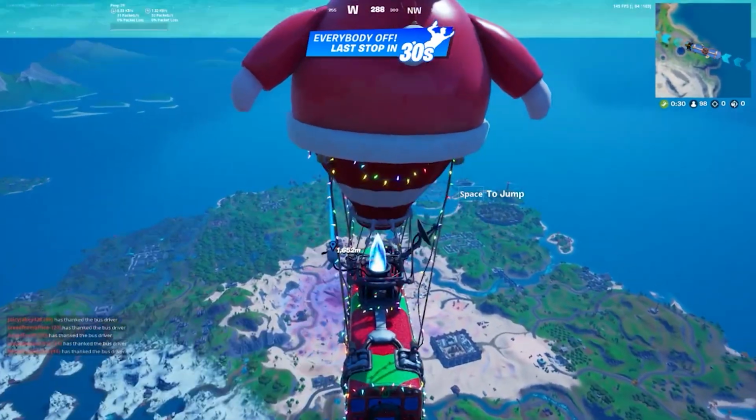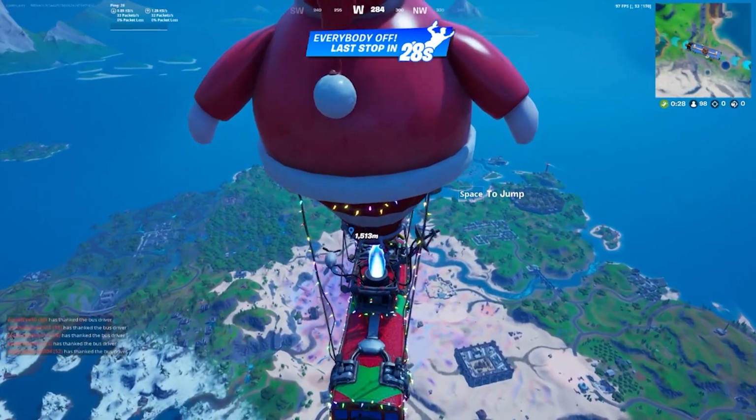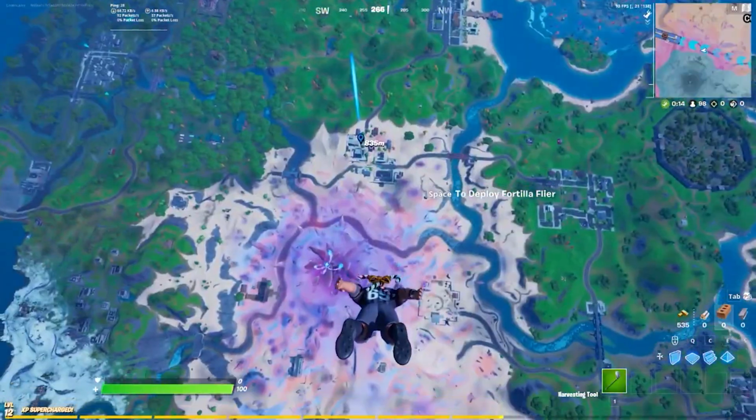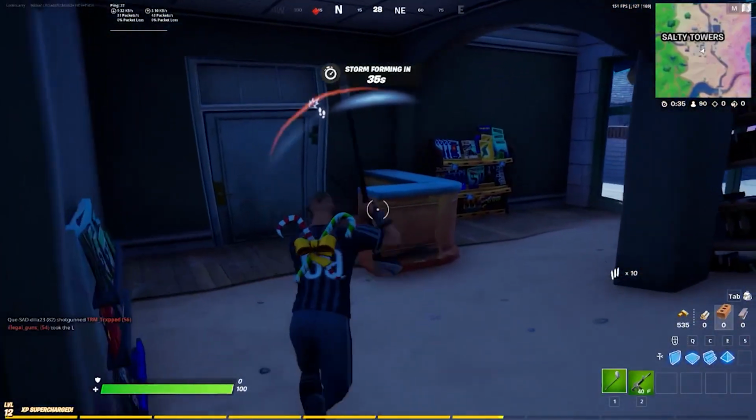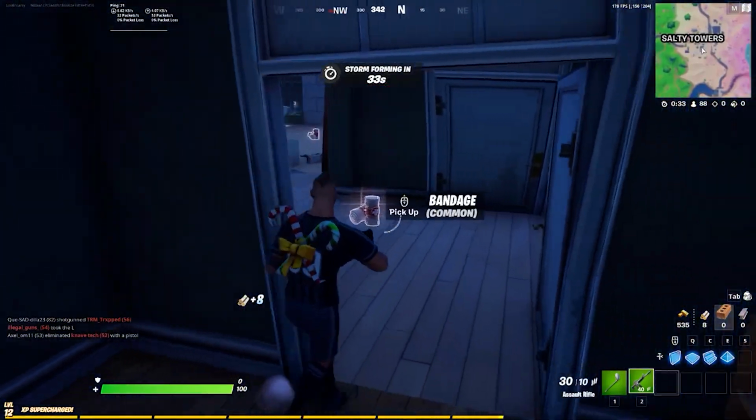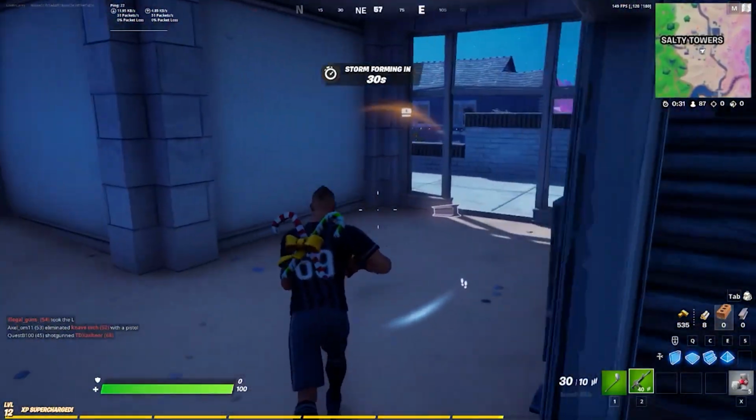All right, so on the battle bus, we're getting about 125 frames to 140 in between. Flying through the air, we are getting about 60 to 100, it looks like. All right, so it looks like about 145 to 150 is about average of what I'm looking at right now.